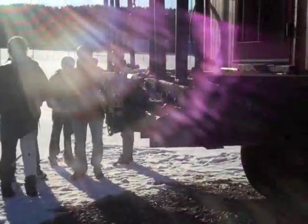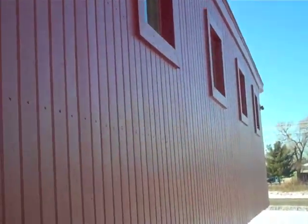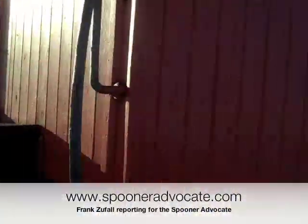The art class is going to come out later in the spring when it warms up, and paint the original numbers and the original Burlington on it. There was talk of doing the Spooner emblem, but I think we're going to do the original painting on it rather than the Spooner train emblem.